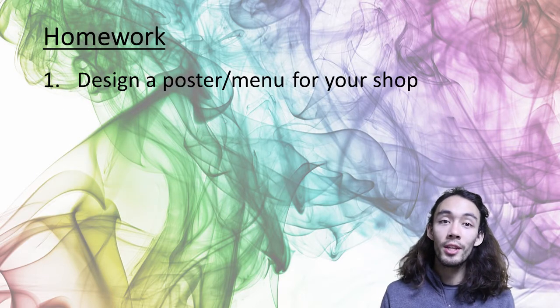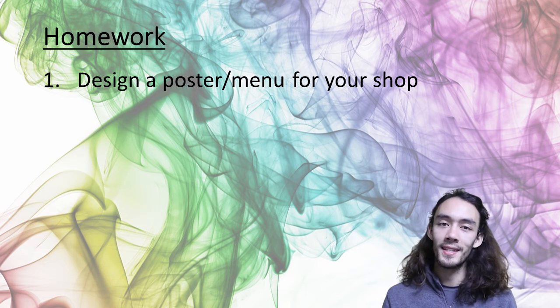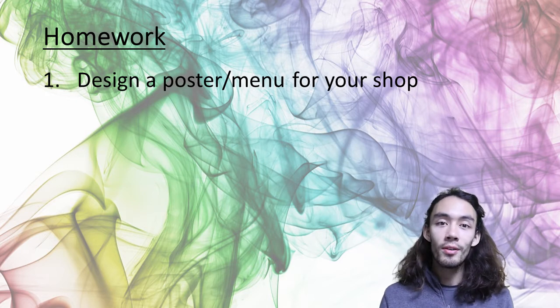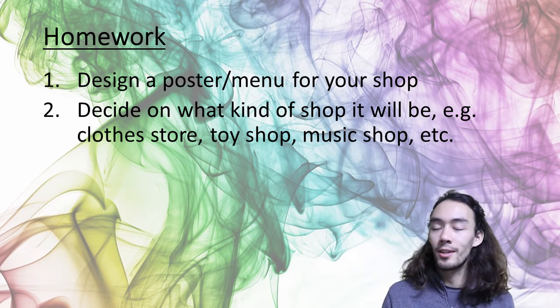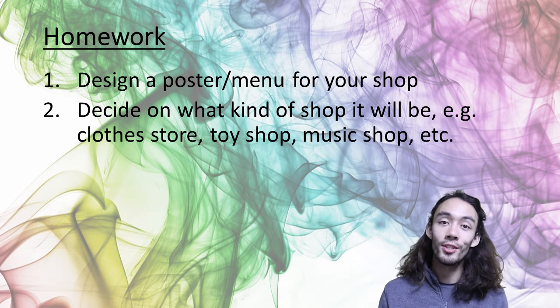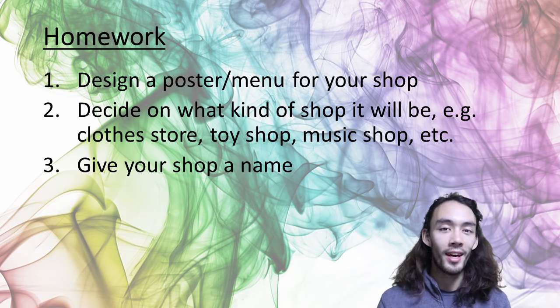Okay, so now we're going to move on to the homework of this lesson. In preparation for the next time when we can do the speaking test or the speaking activity, we are going to design a poster or a menu for your shop. So now what you have to do is decide on what kind of shop that you want to have. Is it going to be a clothing store or a toy shop or a music shop? Anything that you want. From there, I want you to come up with any kind of name of your shop for the sake of a poster.